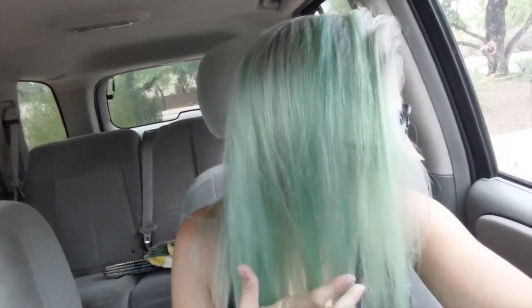All right, guys, so my hair has dried. I'm obviously outside in my car right now, so you can see what it looks like in natural light. I don't know what I think yet. I definitely like the more bluey toned color. The more greeny color is looking kind of dingy and yellowish, which is what I was afraid of in the first place with this mint green color, because my hair still has some yellow undertones and wasn't completely white. When you do that with color, it's still going to show through.